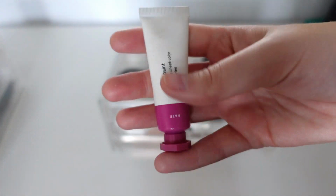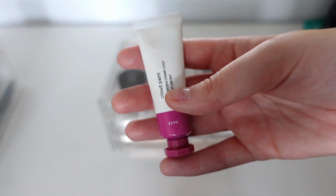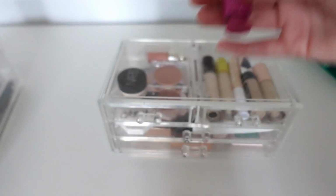I have not really used this, and I like the color, but I don't like this particular formula of the cloud paint. I love the cloud paint, but this one just doesn't blend like the other ones.